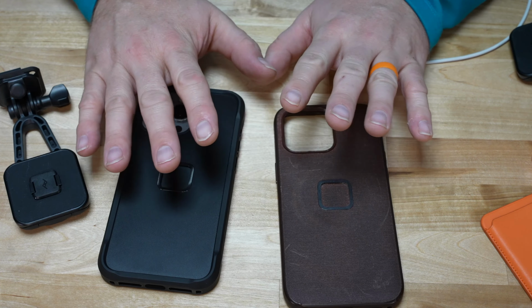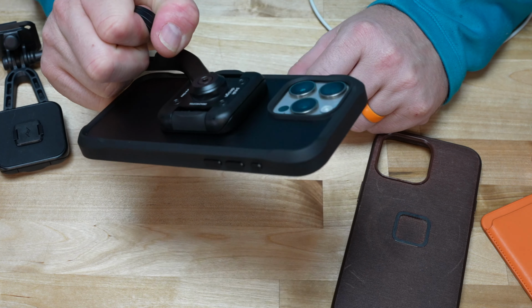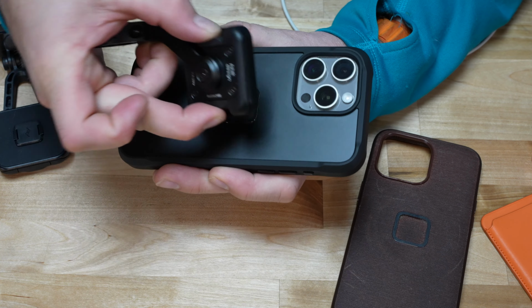So for instance, let me grab this one. This is my bike mount. The nice thing about this is, yeah, it magnetically found itself and got attached, but it actually can't come off because it's actually using that mount. And so I pinch that and off it comes.